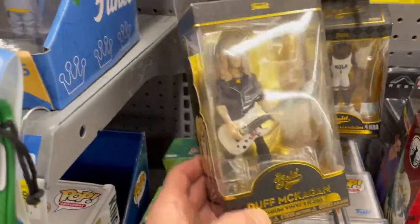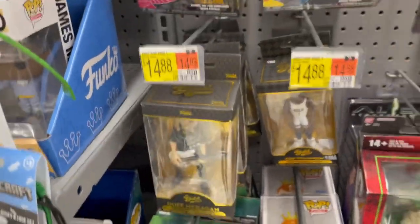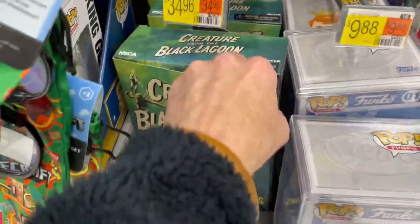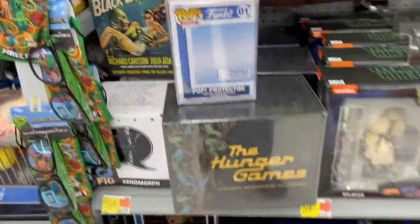What is this? How long before he's at Five Below, you know? All right, Duff. Looking good. Brown creature from the Black Lagoon. We've seen it a few times. It is a nice looking figure, though. I will give them that. Very nice. Way to go, NECA, on that one.